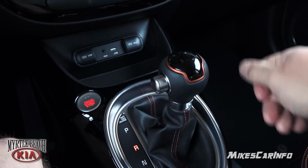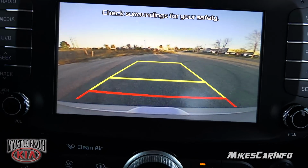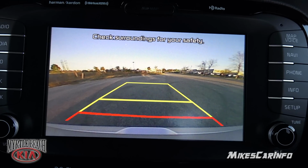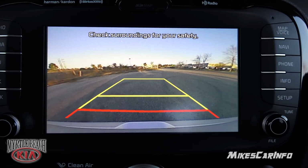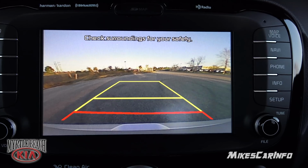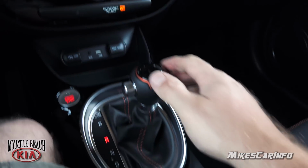So let's go ahead and put it in reverse so we can check out the backup camera. So it has the guidelines there, which you can turn on and off if you want to, but just a very big screen, and having that center view right in the center of the car, and that way you can see behind you really well. Now you notice it's a little bit distorted because it's a wide angle view lens, but it gives you the best view behind the vehicle, so that's what's the most important.